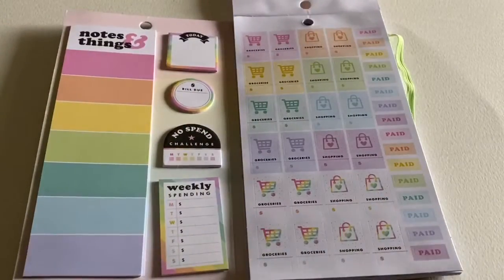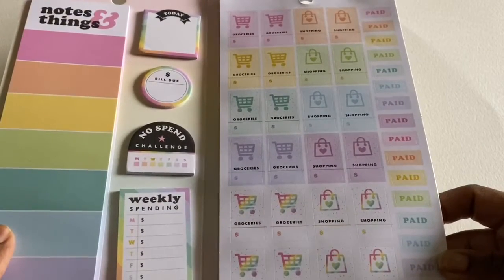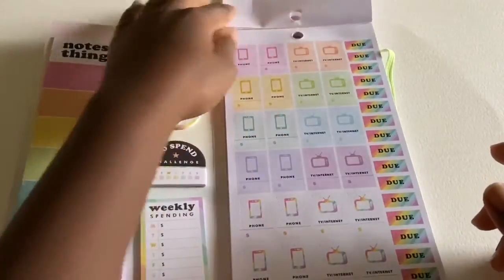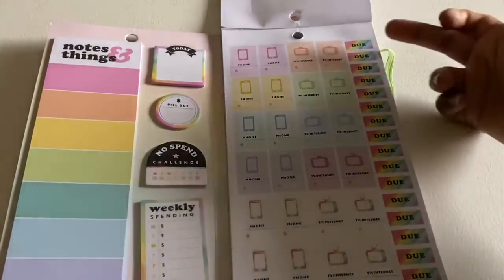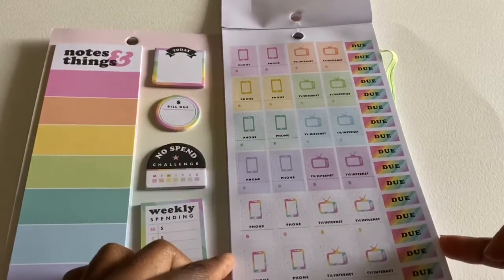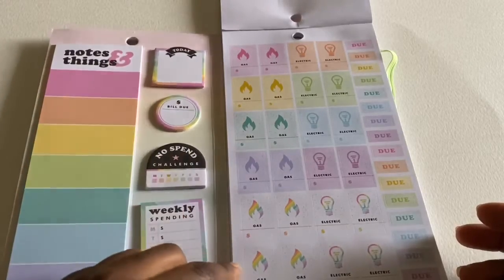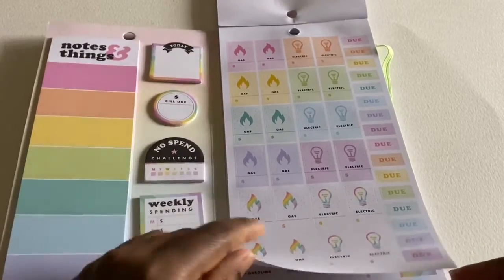We have our grocery list right here. Shopping, groceries, and paid. Your phone bills, internet, and TV. And to the side, we have bills that are due. Or if you're working, deadlines that are due. We have gas and electrical, and when they are due for more bills.